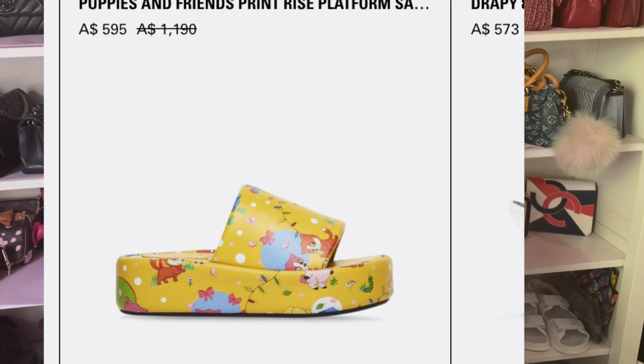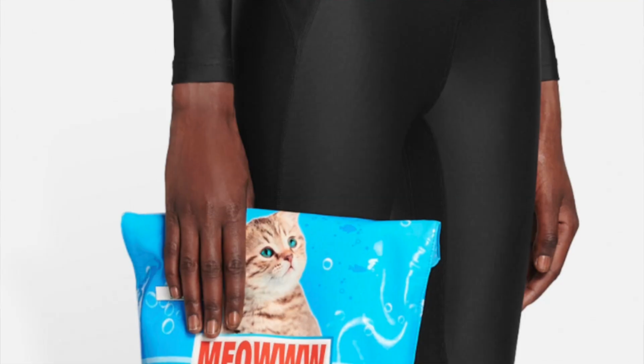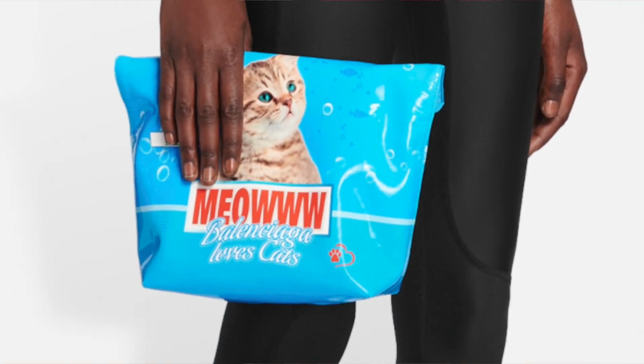And guys, I noticed that on the Balenciaga website, they're currently having a sale. So if you're a big fan of Balenciaga, maybe check that out soon, because I'm pretty sure it just came on there really recently. And there are a few cute things on sale. I really liked the Puppies and Friends slides. I didn't pull the trigger on them because I honestly don't know if I'm going to wear them very much, but they are so cute, guys. And there's also a really cute clutch with a cat on it, which I was also tempted by, but you guys, you gotta be proud of me because I resisted.